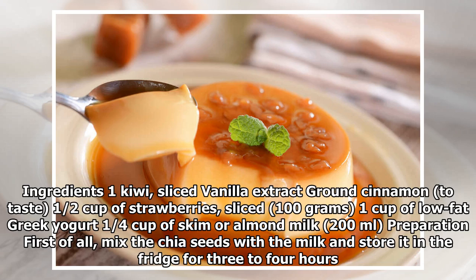Ingredients: 1 kiwi, sliced; vanilla extract; ground cinnamon, to taste; ½ cup of strawberries, sliced, 100 grams; 1 cup of low-fat Greek yogurt; 1/4 cup of skim or almond milk, 200 milliliters.